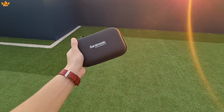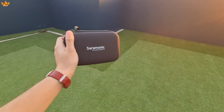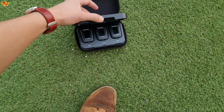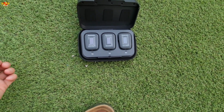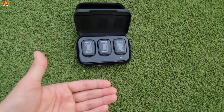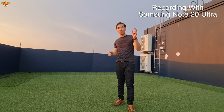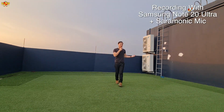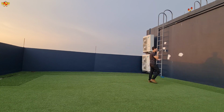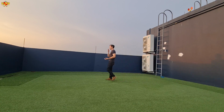Okay, so moving on into the more high-tech stuff is we have this Saramonic wireless microphone system. And this is what it looks like when you open up the case. You can see those are your 3 systems there. And we're gonna check out the sound with the Saramonic microphone and without the Saramonic microphone. So this is what it sounds like recording directly into the Samsung Galaxy Note Ultra. As you can see, it probably sounds much better. And one good thing is I could walk out of frame and you can still hear me talking. As you can see, going this way and this way.